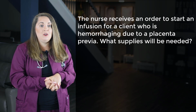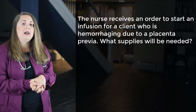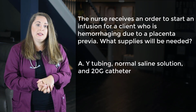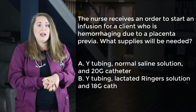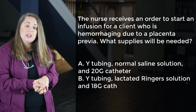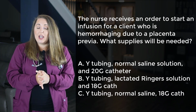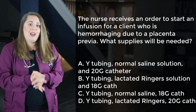Okay, so now we're going to review our last question, and the question reads, the nurse receives an order to start an infusion for a client who is hemorrhaging due to placenta previa. What supplies will be needed? Option 1, Y tubing, normal saline solution, and a 20 gauge catheter. Option 2, Y tubing, lactated ringer solution, and an 18 gauge catheter. Option 3, Y tubing, normal saline, and an 18 gauge catheter. Or option 4, Y tubing, lactated ringers, and a 20 gauge catheter.